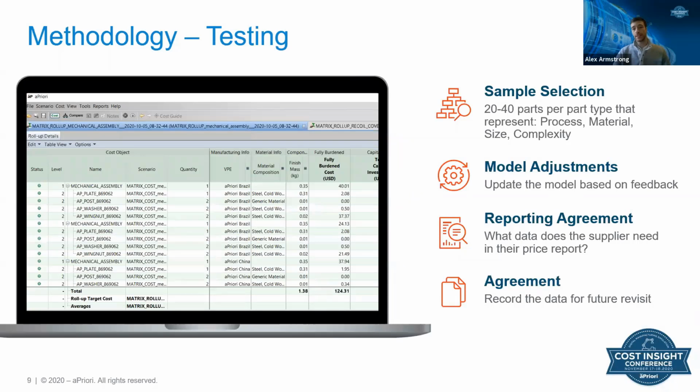So once all of that data has been gathered, you'll have a functional digital factory that can model your manufacturing processes, and you want to test that out to make sure that it's still meeting everyone's expectations. The first step here is to gather a sample of parts that are representative of your full population of parts that you might want to be quoting with this process. Generally 20 to 40 parts per type is about right.